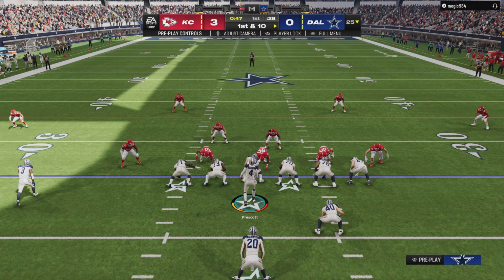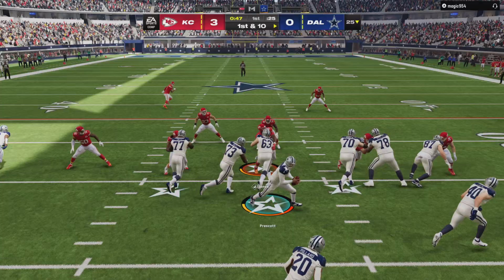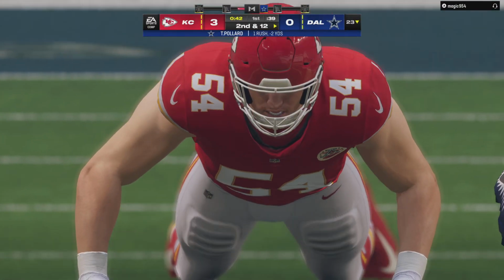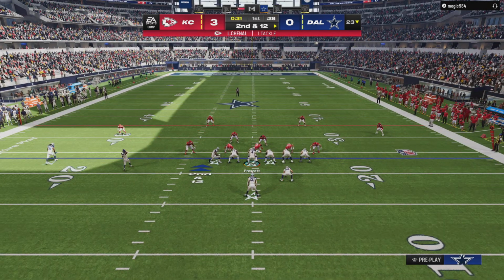So Prescott and the Cowboys now with a 1st and 10 at their own 25-yard line. They'll run with Pollard to begin the drive. And he will lose yardage here back at the 23-yard line. First play of the drive goes the wrong way.